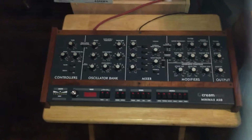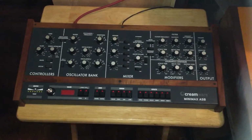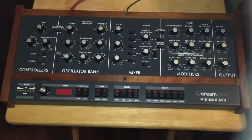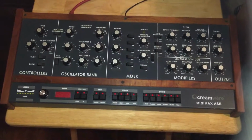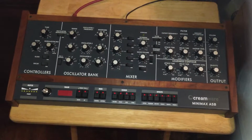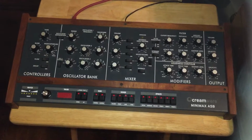Here's another new acquisition. This is the Creamware Minimax, which is basically a VST in a box, but a very, very lovely box, very sturdy. It's real wood and metal there. Built like a tank. Sounds very close to a Mini Moog. And it's 12-note polyphonic.